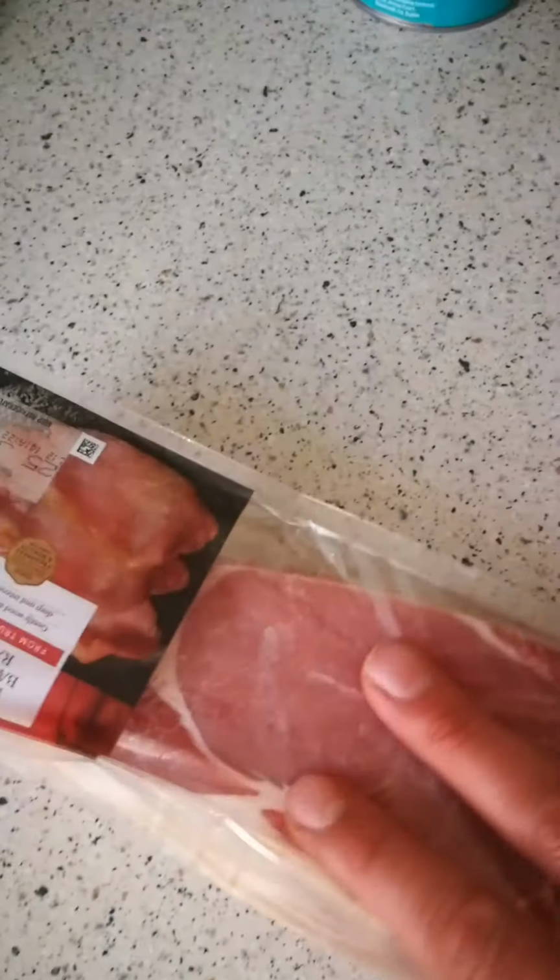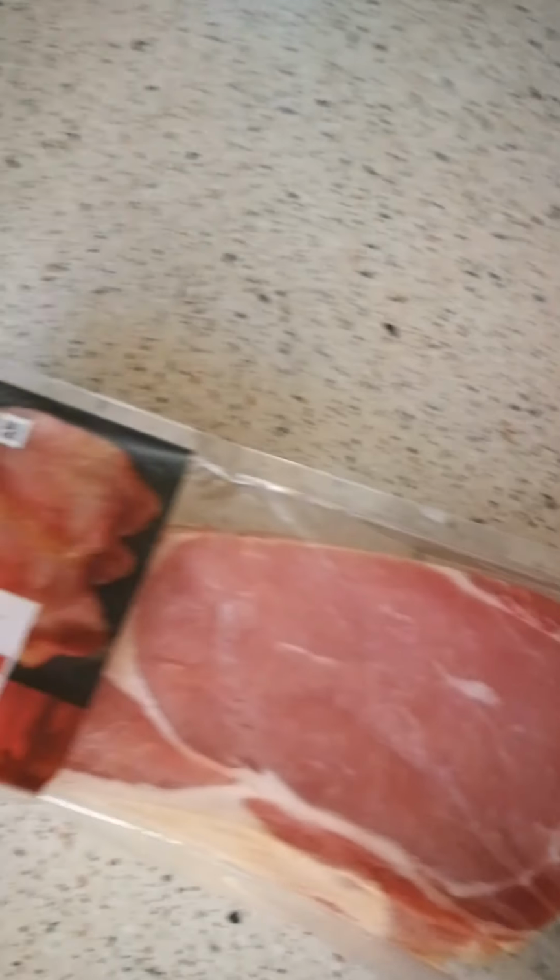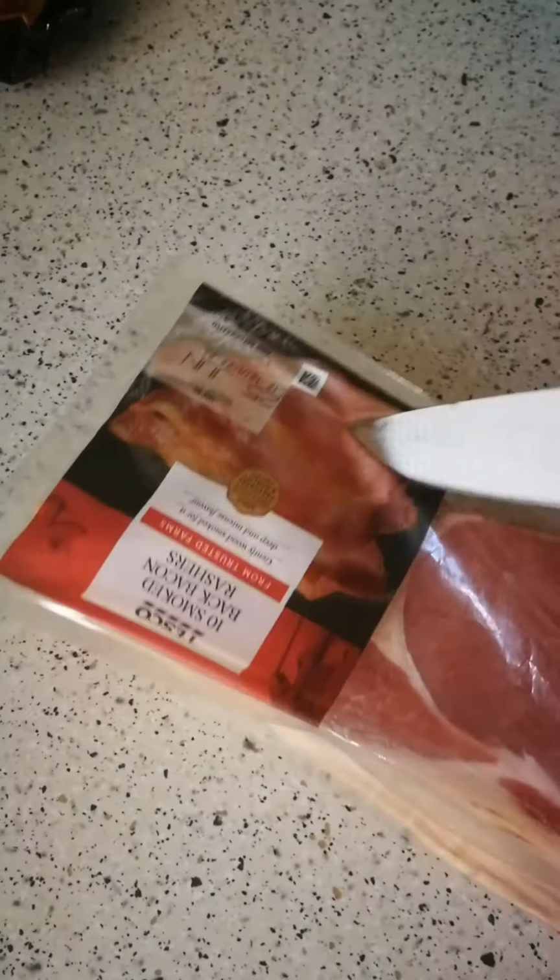Back on with cooking. Let's open this bacon. Because we know that all these open things are useless, we have to use a knife. Here comes one of the best sounds known to mankind.